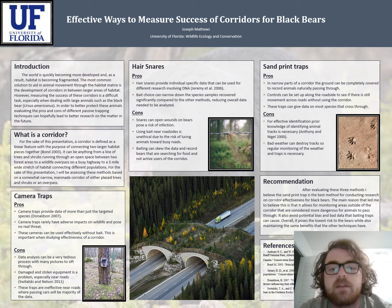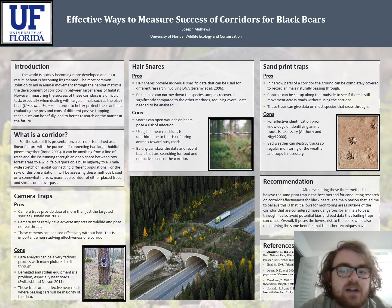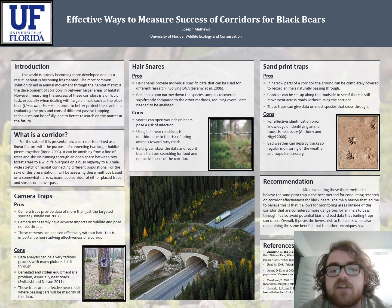This is really common in bears. You just put some barbed wire around bait, and hopefully the bears will run into it and some of their hair will get trapped. The pros of this is it can be used for individual data. So you can look at DNA samples and figure out what individual bears are going through, and if it's only one bear going through, but it's going through every single day, you'll know. And the bait choices can narrow down the species, so you can hone in on just bears.